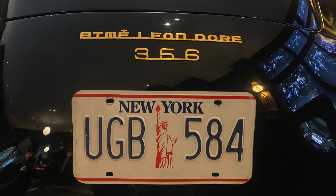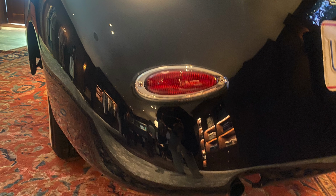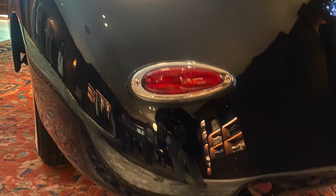Another detail that I liked, the Aime Leon Dore 356 logo in the same font as the Porsche logo, I thought was a very beautiful touch. It was a spectacular touch that really heightened and brought everything into fruition, and just tying the whole package together. The teardrop taillights, I think that was a fantastic thing.